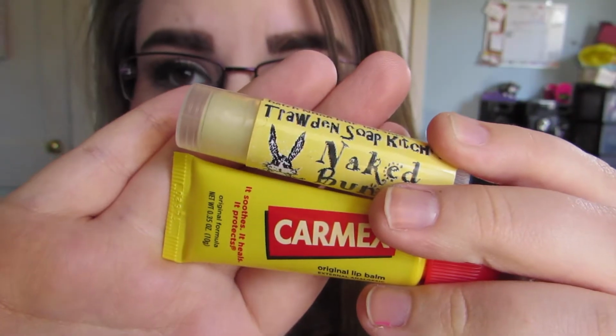I have 2 lip balm favorites this month. This one is widely known. This is the Carmex Original Lip Tube. As many times as I've gone to the store and seen Carmex, I've never actually bought it. One day I was out with my best friend and I didn't have a lip balm, so she told me to use this because she had it in her purse. I was so surprised at how smoothly it felt on the lips.